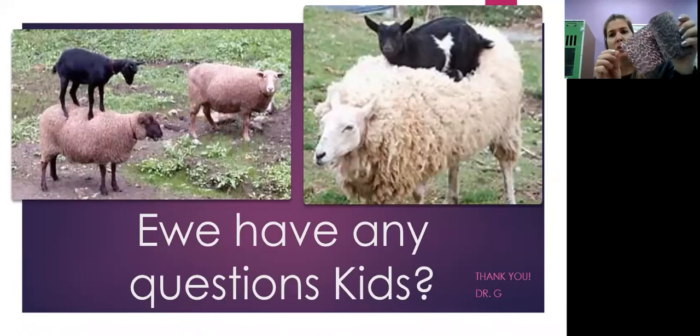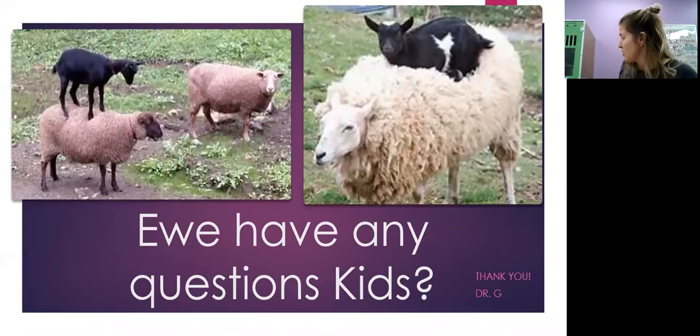Okay, it sticks to itself, so it's easy to use. It won't stick to the animal, but it sticks to itself. Problem being, sometimes that slips on and off the leg. So that's where I use Elasticon.